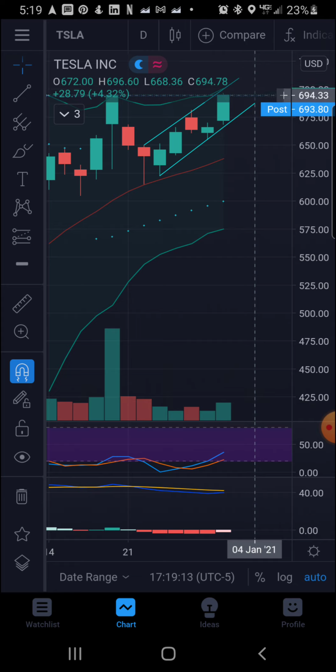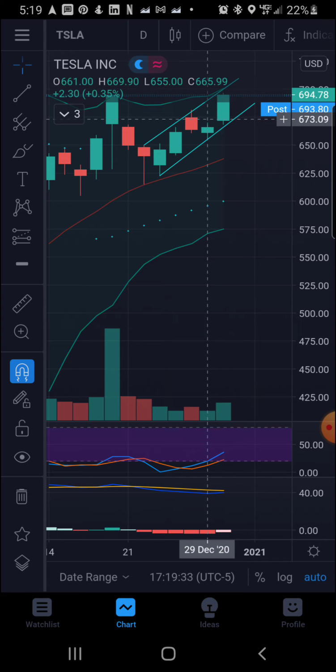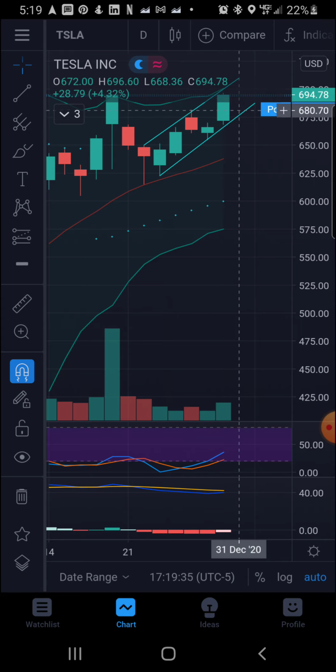So how I'm playing it, I bought a debit spread above 700 in case it runs. And then earlier this week, I bought a 690 to 695 debit spread that expires tomorrow, so I should get paid off on that. I did a $5 wide spread and a couple contracts, so that should pay off if it holds, right? But if not, it'll come down to 680.